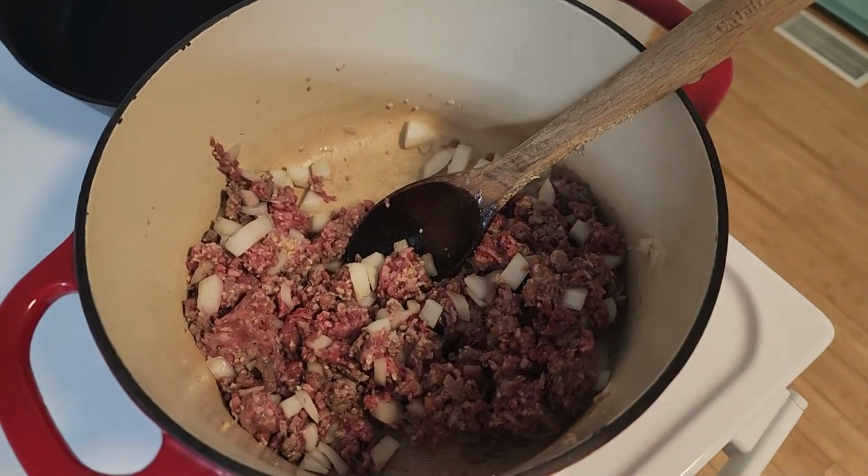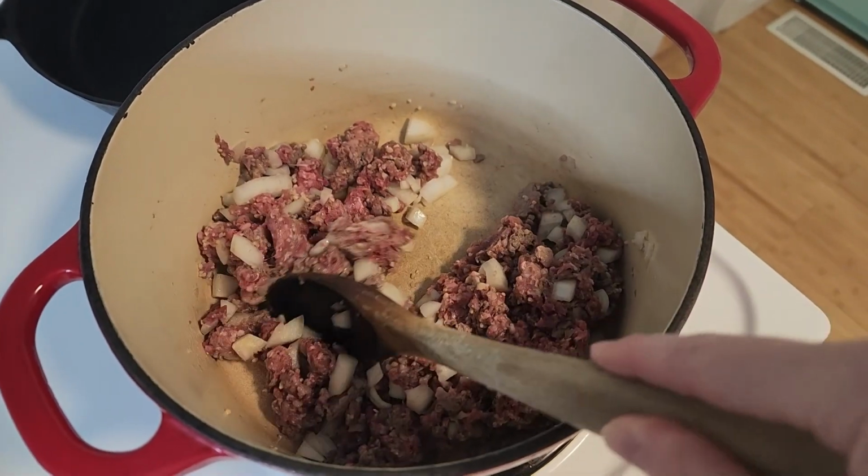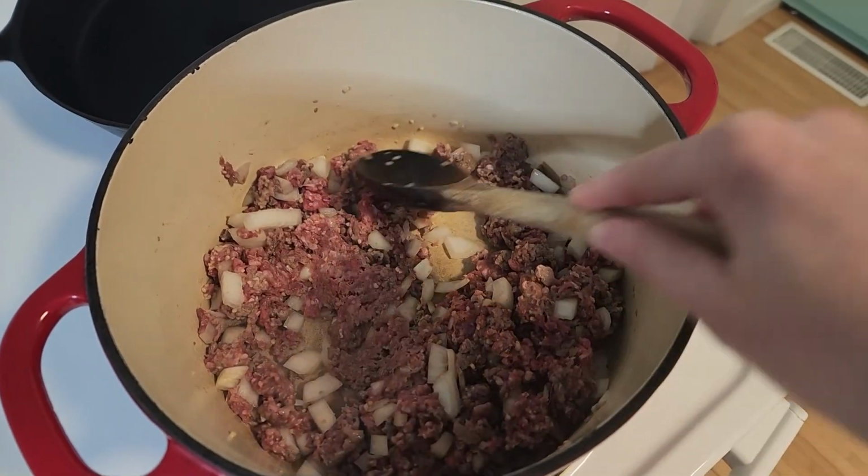So in my Dutch oven, I've got the ground beef, the garlic, and onion in here. This is just going to brown before we add the rest of our ingredients.